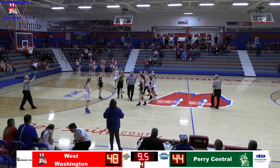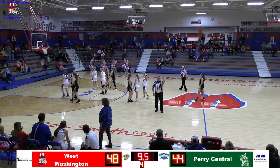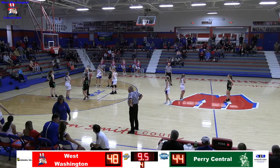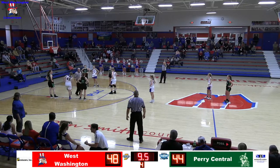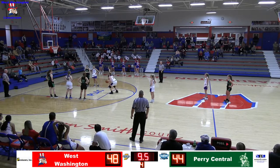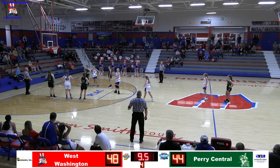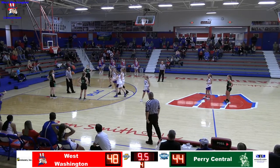Now the Lady Senators go back to the free throw line. Under 10 seconds to play. Big play there by Emma Schmidt. Kind of coming out of nowhere and just jumping in the middle of that passing line, like you said, stealing the ball. Ava's unable to get the first shot to fall. Still a four-point game, two possessions.